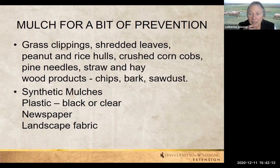So again, mulch. I really believe in mulching because I don't want to weed. I don't want to battle weeds. And also the mulching helps keep some of the disease pressures down. So if I'm not having weeds, I'm not always having a lot of insect problems, and I'm not harboring a lot of other diseases that could go after my vegetable garden.